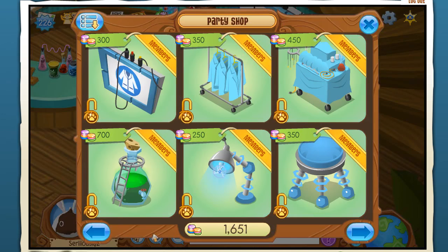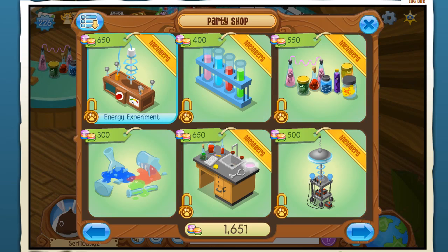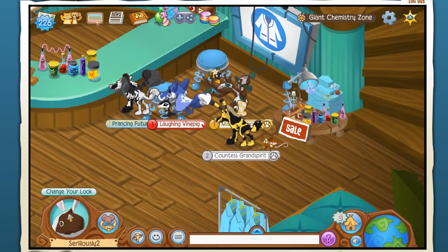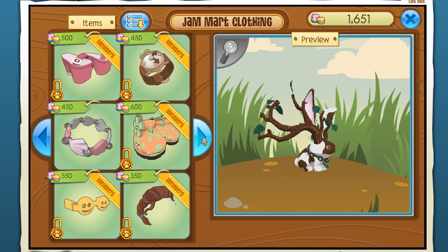So what can we get from here? Let's see, laboratory sign, coat rack. Oh, I could start getting some of these things so you guys could have science classes in our classroom. That would be so fun. Beakers, chemistry tables, science experiments, test tubes. Oh my gosh, that would be so much fun. I wonder if there's actually, let me check over here. Can I shop for any clothes? Oh, look at that, a little seashell bracelet. Any lab coats and things.